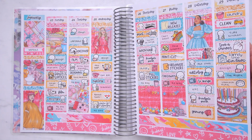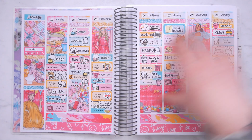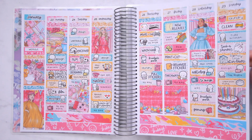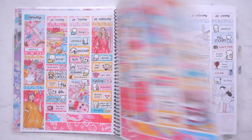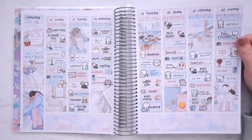So this was Tom's birthday week. I just used a birthday kit this time rather than trying to find a specific kit that related to one of his interests, because it is kind of hard. Got one this year that we did sharks, which was fun.